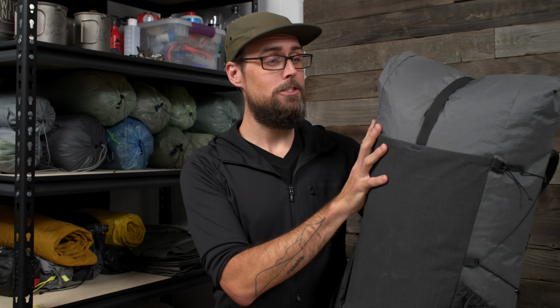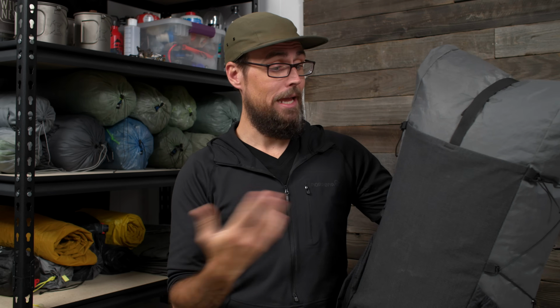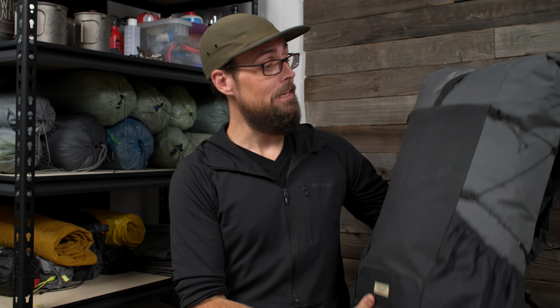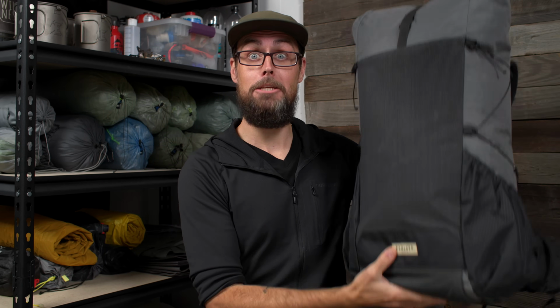Because this pack is going to pretty much become my main go-to pack for the next 6 months to a year because of some of the adventures that I'm doing, and because, well, I designed it and developed it, and it's exactly what I wanted. The Evolved Supply Co. Space Ranger definitely makes my list of favorite gear of the year.